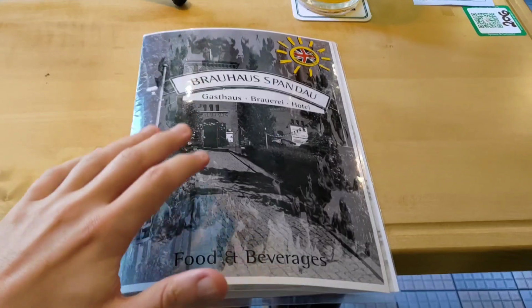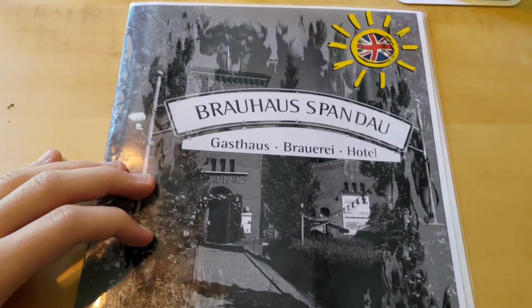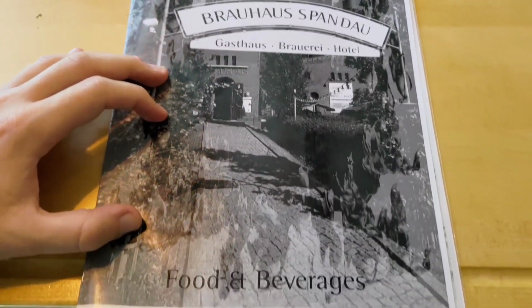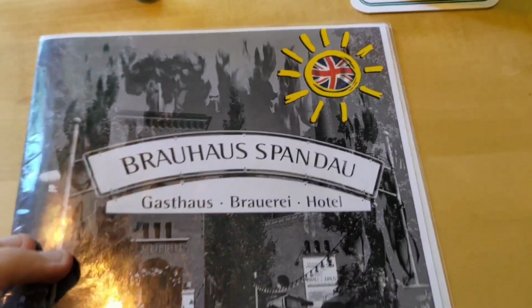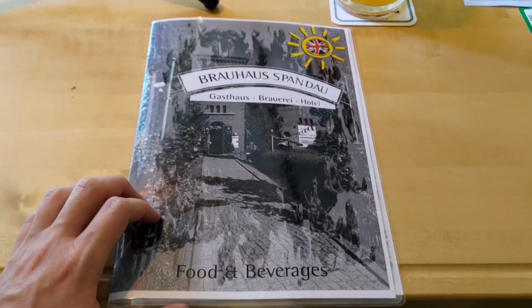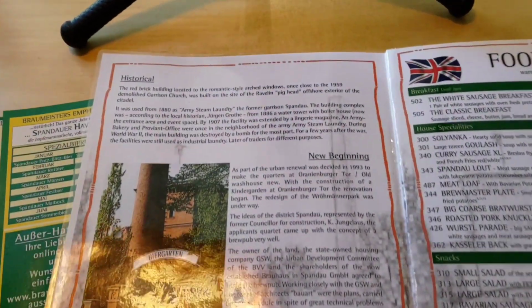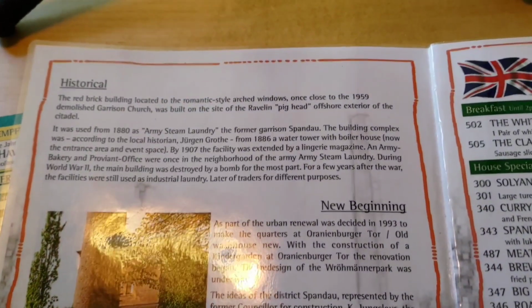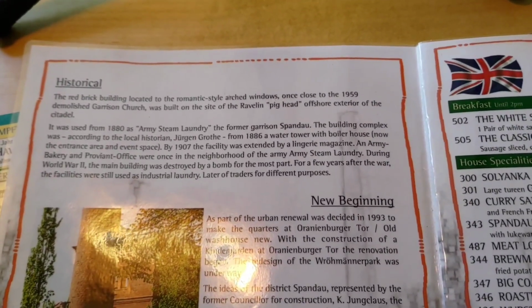Alright guys, well, let's have a little look at the menu for Brauhaus Spandau. As you can see, they've got a lovely picture on the outside of this, of the building, and you can see it's in English too, which is nice because my German is pretty damn rusty, I have to say. I would like to actually come to Germany and spend a year, travel around, film videos for the channel, and just learn German properly. I just kind of learned while I was in Heidelberg. Didn't actually study the language properly though.